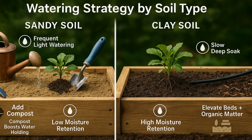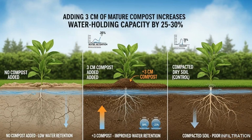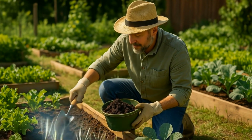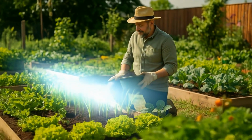Management is texture-specific. Sand delivers smaller doses more often. Incorporate compost to increase holding capacity. Clay. Apply water slowly. Elevate beds and add coarse organic matter to promote infiltration. Long-term USDA plots show that adding 3 centimeters of mature compost each year raises available water capacity by 25 to 30% across all textures. Compost also fuels microbial activity, improving aggregation and root aeration.